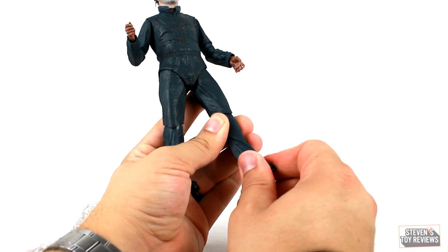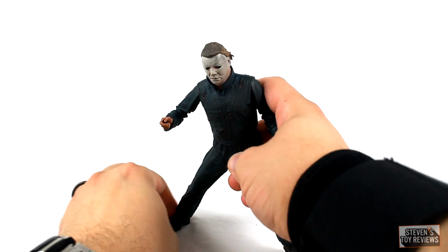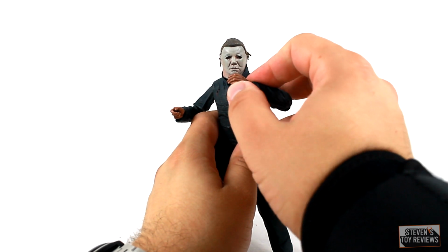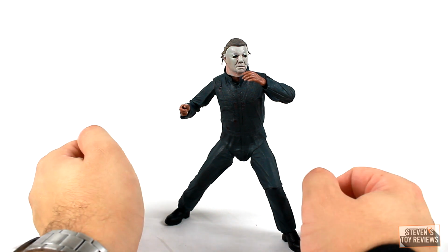You can see me move them. Tokusatsu Michael Myers. That's what we have here. Overall, articulation is fantastic. And, yeah, we could use maybe some torso joints, but realistically speaking, if you can't get a pose out of this guy, kind of sort of your own fault.